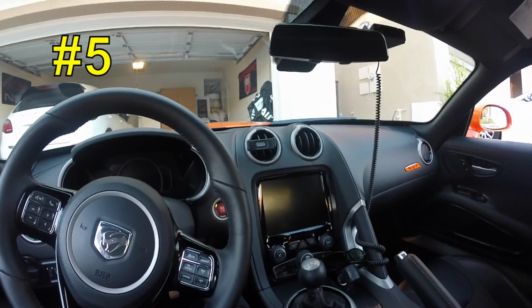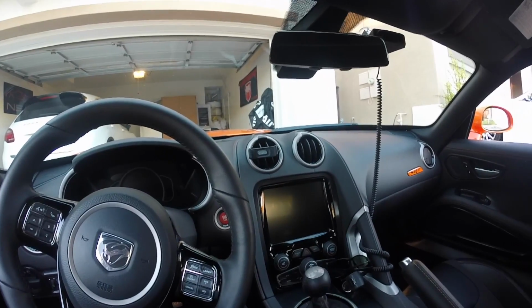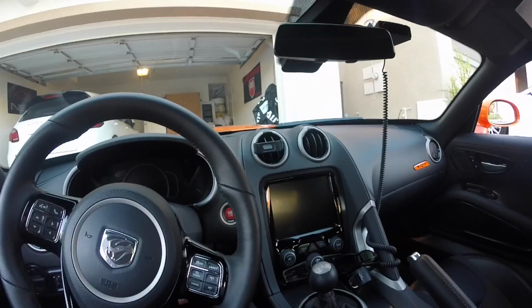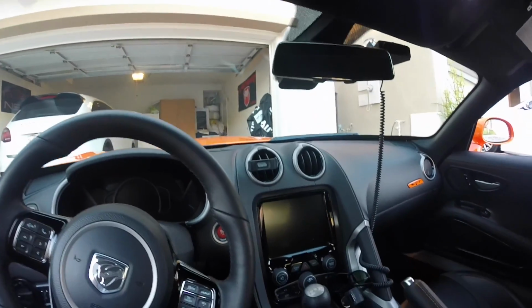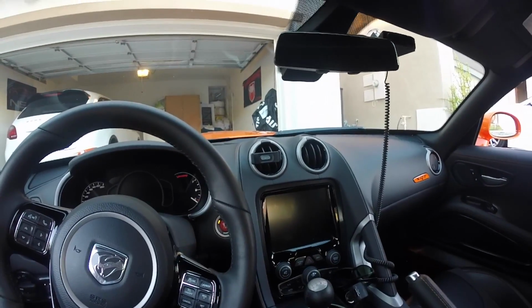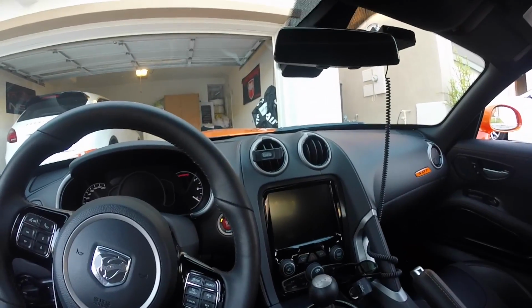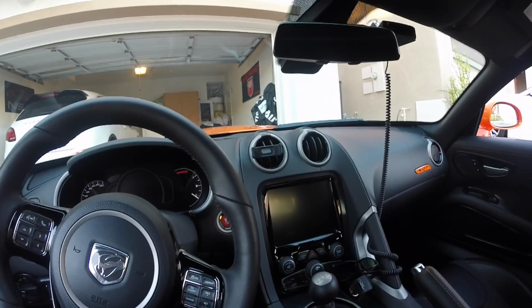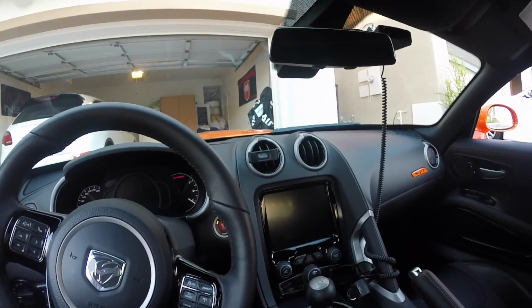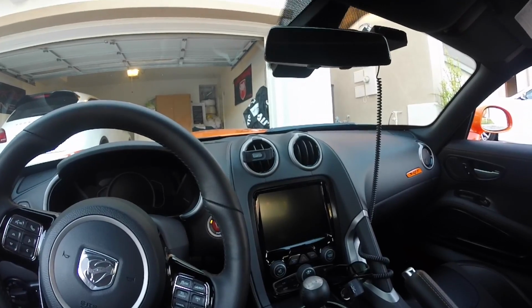And last but not least, the fifth thing that annoys me about the Viper is it is a little bit of a tight fit inside. It's very much like a cockpit. For me, I can fit pretty comfortably, and I do have plenty of headroom, but I could see where it can get real frustrating for someone that's taller or on the heavier side, because the visibility is not that great, and the headroom, if you're taller, can get real tight and a little bit claustrophobic. So that's the last thing that kind of bothers me.